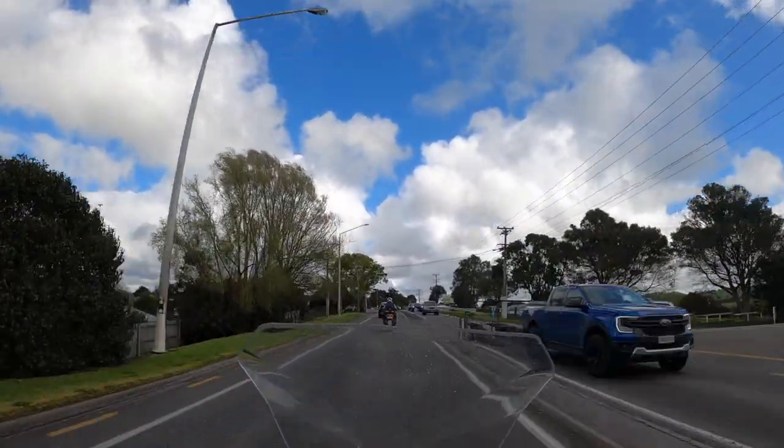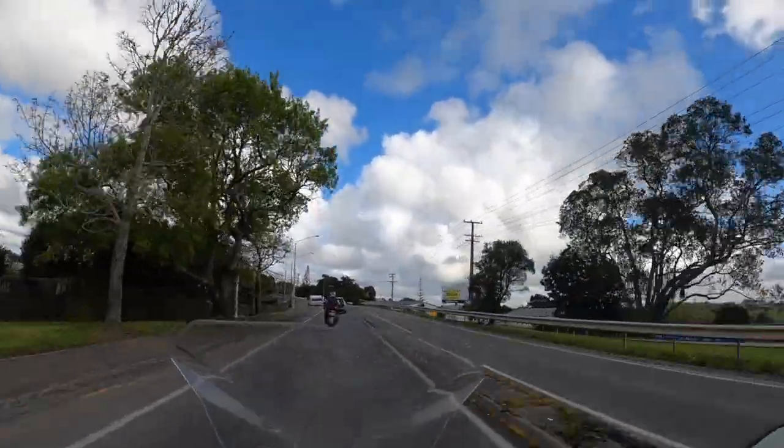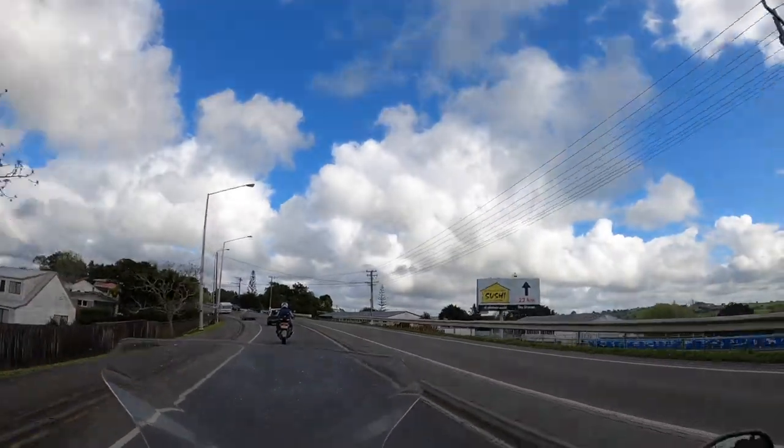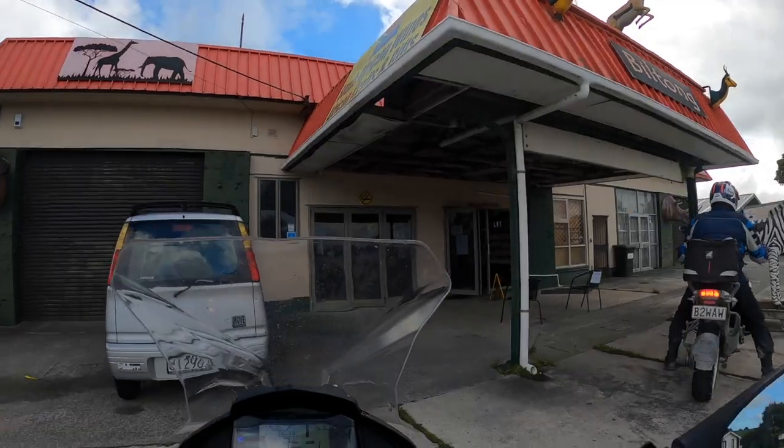After a stunning lunch at Mangawhai Beach, more fun gravel roads and a memorable visit to the scenic Goat Island, we're finally heading back to Auckland, planning a quick stop over at the SA shop en route.